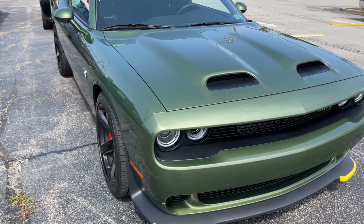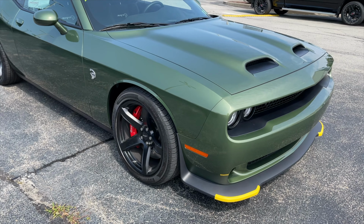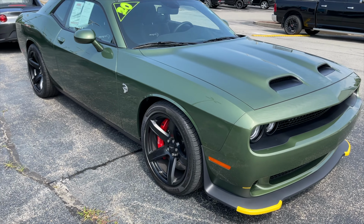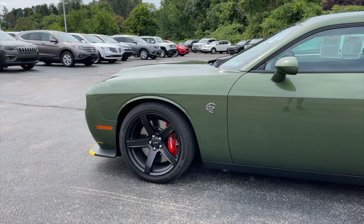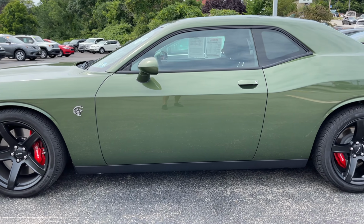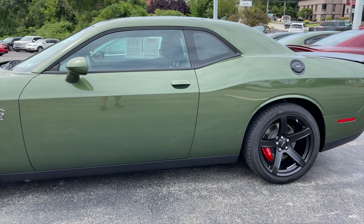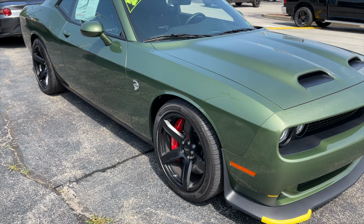This one is finished in this F8 green, and it's an interesting medium olive green color. And as you can see, it is not the wide body. This is just the standard body, which means it only has 275 front and rear tires, and they are all season, so it's going to be definitely fighting for grip when we take it out for the drive.